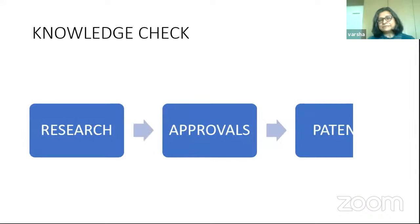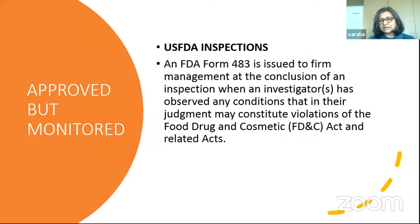Okay, so far, as a regulator, we have thought about the research, the approvals, the patent links. Fine, you are out in the market. Now, another important part of regulation is inspections. You got approved, but that's not like a lifetime approval. You are being monitored also. Are you doing the right thing at the right time?